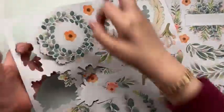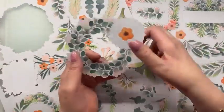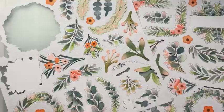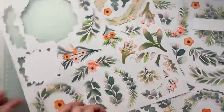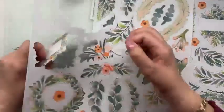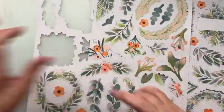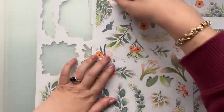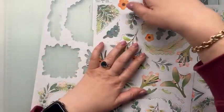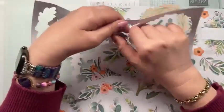So this is our first sheet. Some of them have multiple pieces. So this has a flower on the inside of that wreath. This is a bow. But you can see they come, oh, that's cute. Okay. Have a nice corner piece. But yeah, these are going to be great for quick cards.